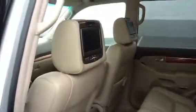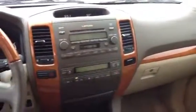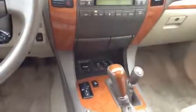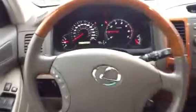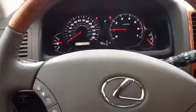Taking a peek on the interior, we'll find a nice color combination of the interior. We have the beige with the rear entertainment system there. Also, third row seating as well. Upholstery's free from major rips and tears. In the front, we have the beautiful wood trim, the dash, heated seats, and the multi-function steering wheel. Great value, under 55,000 miles.